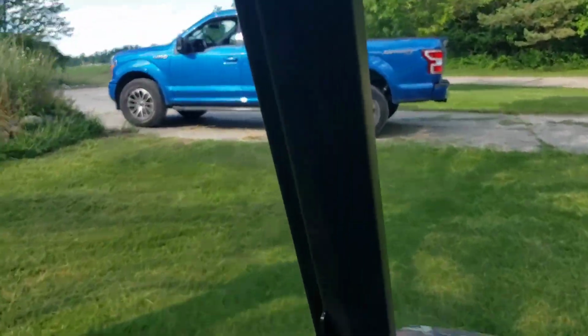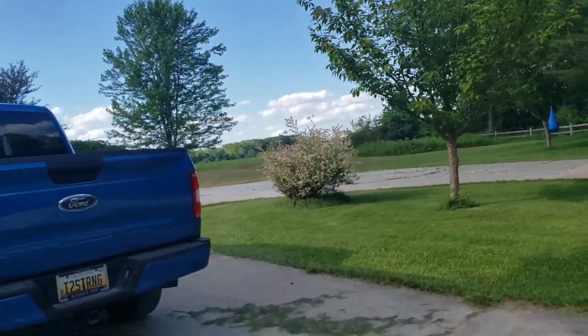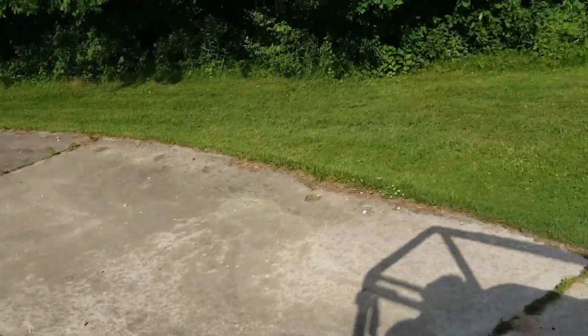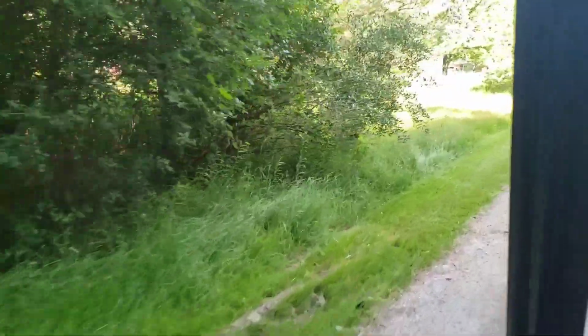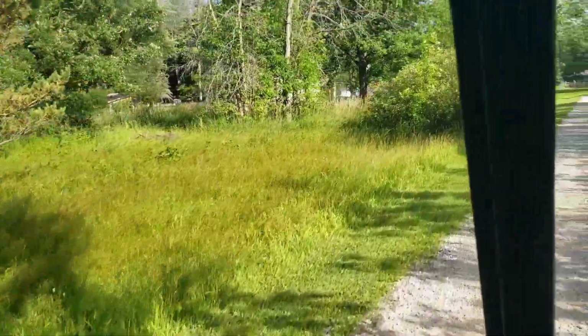Truck's out of the way so I can get stuff in and out of the garage. Front of the house. Side yard to the house. Corn growing real nice and tall back there. And then I'm heading down the driveway right now to do some weed whipping along our fence out front. I keep that nice because the neighbors have to look at it more than I do.